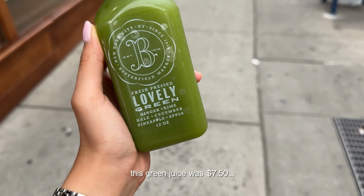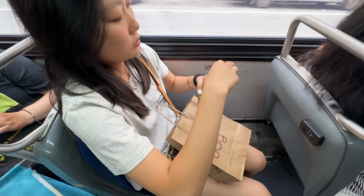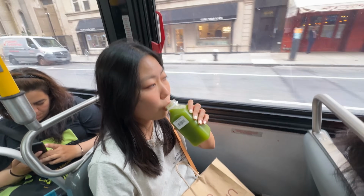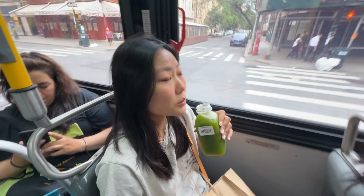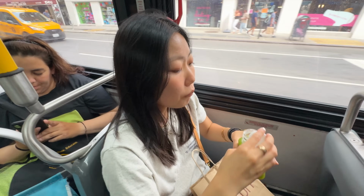Lovely green juice. It was $7.50. We'll see how good it tastes. It smells green. I smell it.